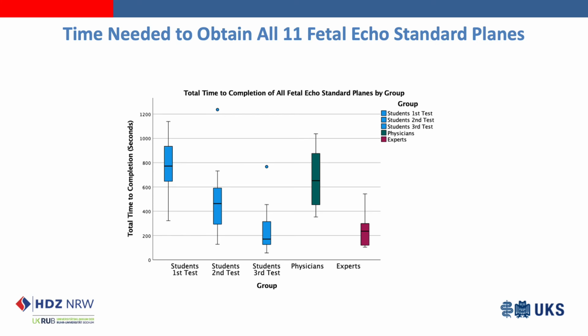Here we see a box plot diagram of the aforementioned results. On the x-axis we have the different groups, and on the y-axis we have the duration of time that the participants needed to obtain all standard planes. Within the student group, we can see a steady and consistent decrease in time. They became faster and faster throughout the training period. In comparison to the reference groups, we can also see in the box plots that the students became faster than the physicians and at the end were no longer slower than the expert group.